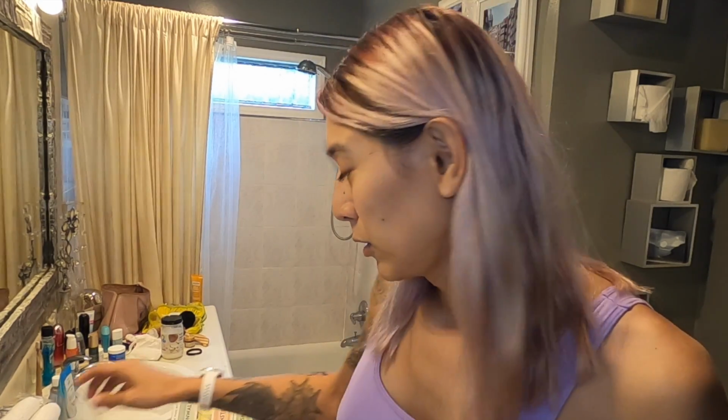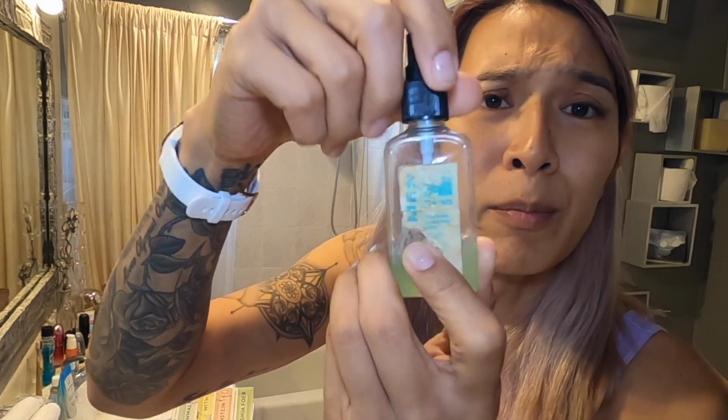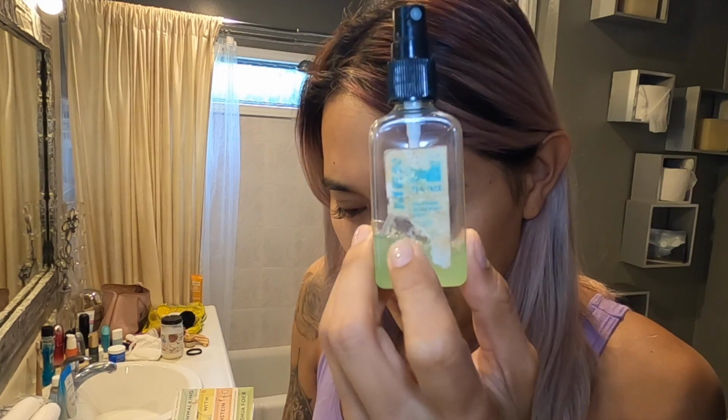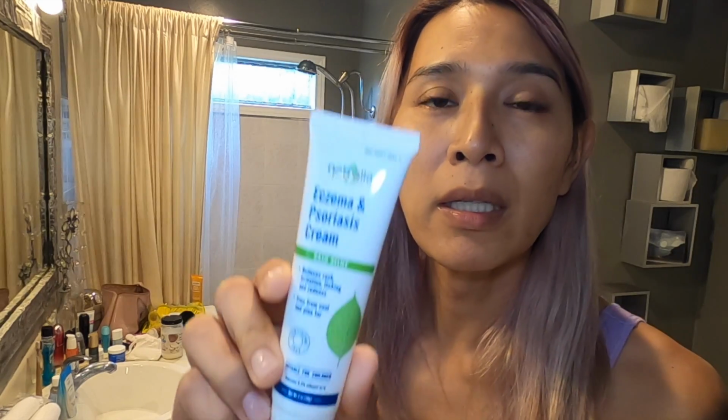So what I do with the tea tree oil is I put it in a bottle. So this bottle I've had for almost a decade and a half, and we just keep refilling it and basically spray this onto a bamboo cotton wipe or a cotton ball, whichever you prefer, and then just proceed to cleanse your skin.